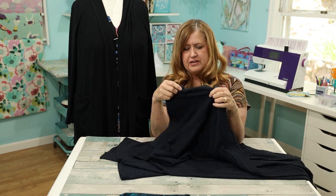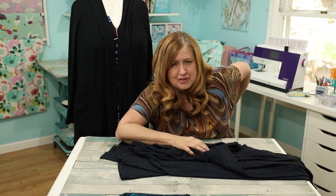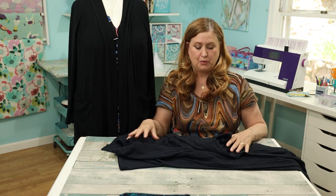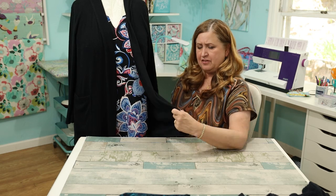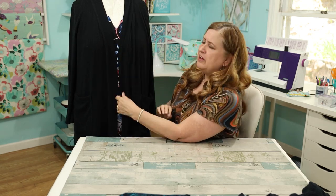It's so light, you can almost see through it. I want to make sure I'm still in focus. It's a lightweight sweater knit, and I have worn the heck out of this navy blue. It just goes with so many things that I wanted a black one. And I saw this in Joann's and I picked it up. It's super lightweight. I don't know if you can see that, but I made it with my self-drafted cardigan pattern, and I've just kind of perfected it to where I'm super comfy in it.